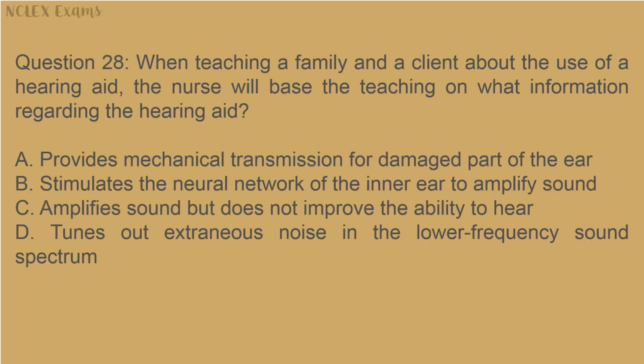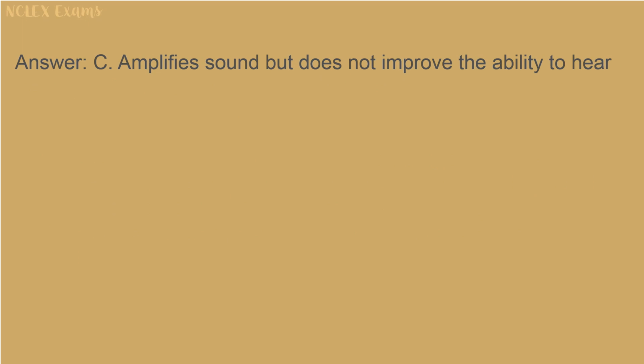Question 28. When teaching a family and a client about the use of a hearing aid, the nurse will base the teaching on what information regarding the hearing aid? A. Provides mechanical transmission for damaged part of the ear. B. Stimulates the neural network of the inner ear to amplify sound. C. Amplifies sound but does not improve the ability to hear. D. Tunes out extraneous noise in the lower frequency sound spectrum. Answer: C. Amplifies sound but does not improve the ability to hear.